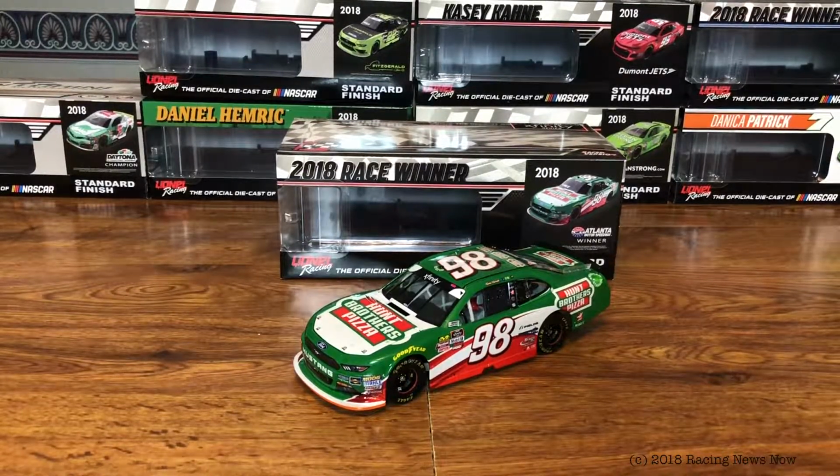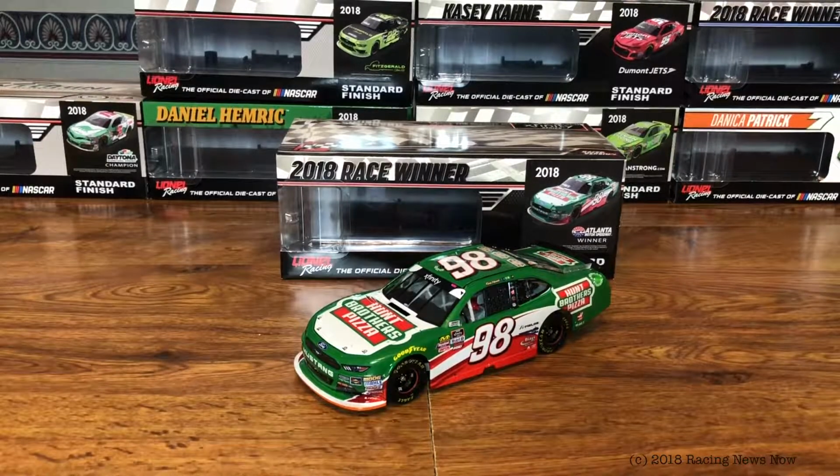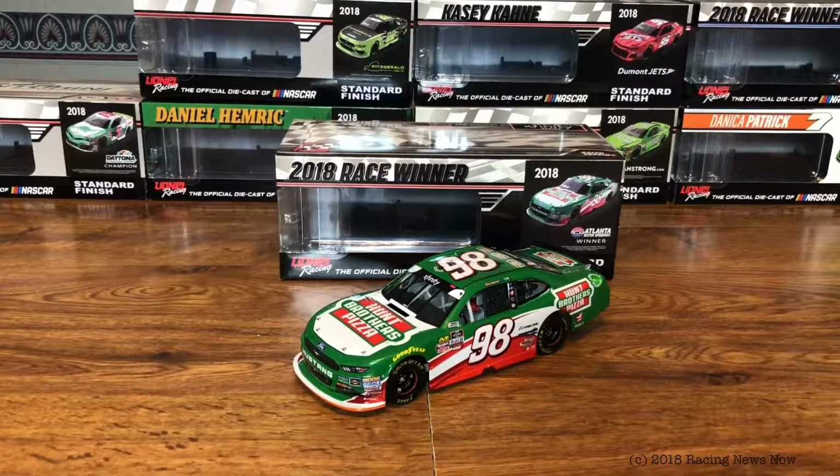It is cool to have this paint scheme. I will say that because, if I'm not mistaken, this is the only way in 1/24th scale this car was produced. I'm pretty sure they did make it in 1/64th. I think maybe only in the Authentics line.